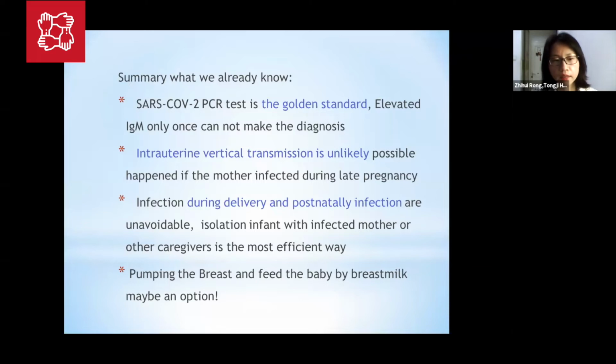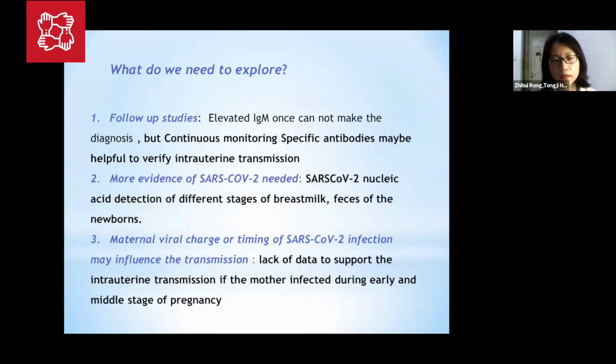And we think the breast milk is good for the baby, but we still dare not to use it. But I think pumping the breast and feeding the baby with breast milk may be a better option for the neonates. And what do we need to explore in the future?